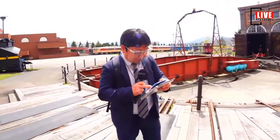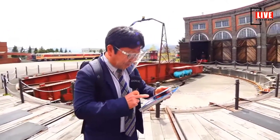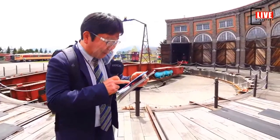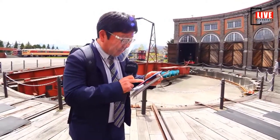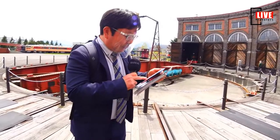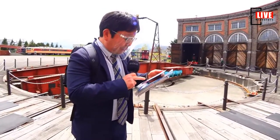Yeah, there is a good comment from Mami M, similar to Tokyo Station. Yes, this building was built by the same architect. Same architect. All right.